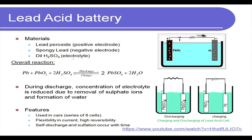During the charging cycle, when we actually attach a polarity across, the lead sulfate releases the sulfate ions and they again recombine with the water, and what we finally get is again lead and lead oxide and dilute sulfuric acid. So, after a charging cycle, this is what we get back. And on discharging, of course, we have a further reduction in concentration of the electrolyte, in this case sulfuric acid, and we have lead sulfate formation on both the electrodes.